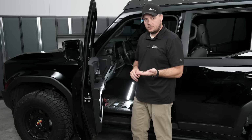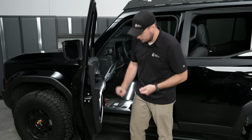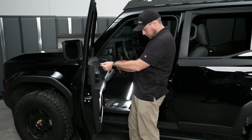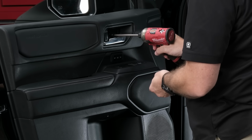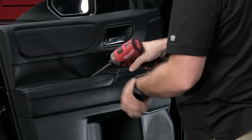Can now grab the 3 Phillips head screws that we originally took out of the door. And we're going to go ahead and replace these. So 1 behind the door handle and 2 inside the grab handle.